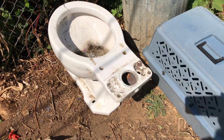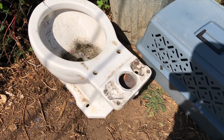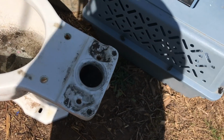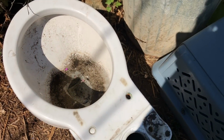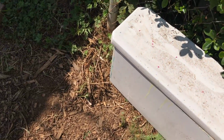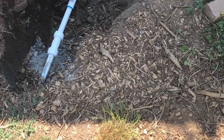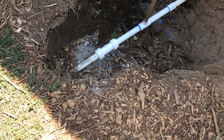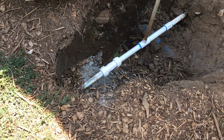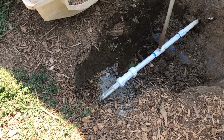Okay, there's a toilet that needs to be cleaned out and reassembled. There are new parts for it, but as you can see, it needs to be deep cleaned. We need to get a cleaner to clean it with. There's the rest of the toilet. This hole is supposed to be filled, or else we're gonna have to pay the plumber to do it, and that'll probably be a few $100s.